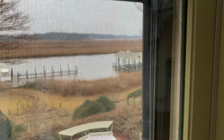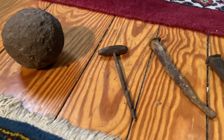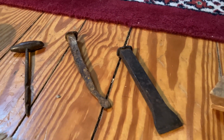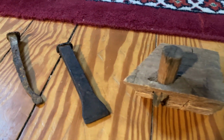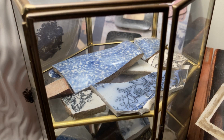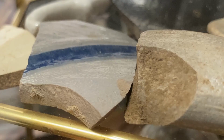We found this cannonball, and I knew nothing about that kind of stuff, and I was scared to death to bring it in the house. Finally, I did bring it in. We had a new roof put on, and they found a wood chisel underneath the original roof, and also a little hand drill was in the wall when we tore out one of the walls. Other little shards of china and things that we found over the years. That kind of kept my interest when we were having to do tedious kind of stuff. So I would try, when you're digging, to hope to find something good.